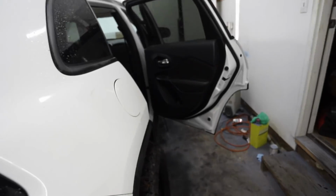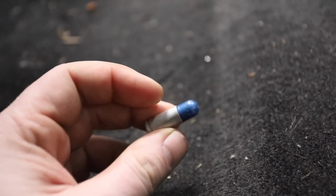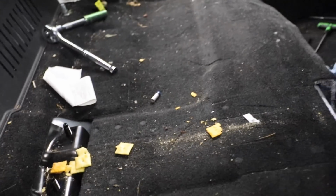You guys are not going to believe this. So we just took the back seat out. Well, for starters, that's a 9mm round. That looks like it's got rodent shot in it, but normally rodent shot is a 22 round, but that's not that crazy.